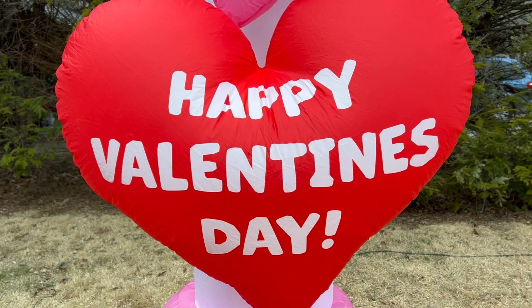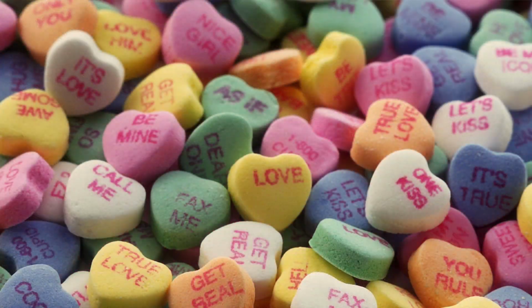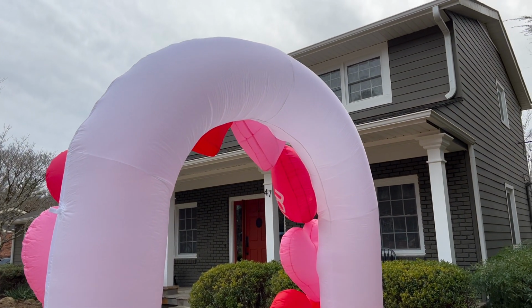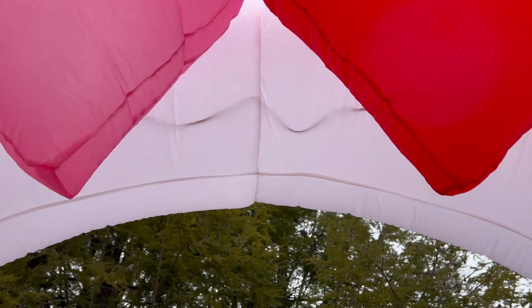On a more positive note, I do appreciate Gemmy putting a unique phrase on the hearts, as it's similar to having a candy heart or conversational heart archway, minus the other colors of course, but the idea is felt. The question remains, what is the true clearance height of this heart archway? And my eyes are telling me that at the tip of the pink and red heart is roughly 7.5 feet, and the white part would be about 8, meaning no one would have any trouble when walking through.